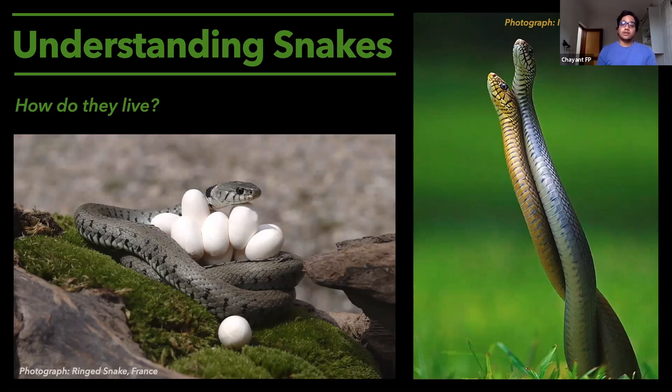In order to be successful hunters, each species has its own specific set of adaptations. A few of them chase down their prey, a few of them strangle their prey. They have a whole lot of different techniques and tools at their disposal. A small number of them also have evolved venom, which not only helps them catch and kill their prey, but also to digest it once they've swallowed it.